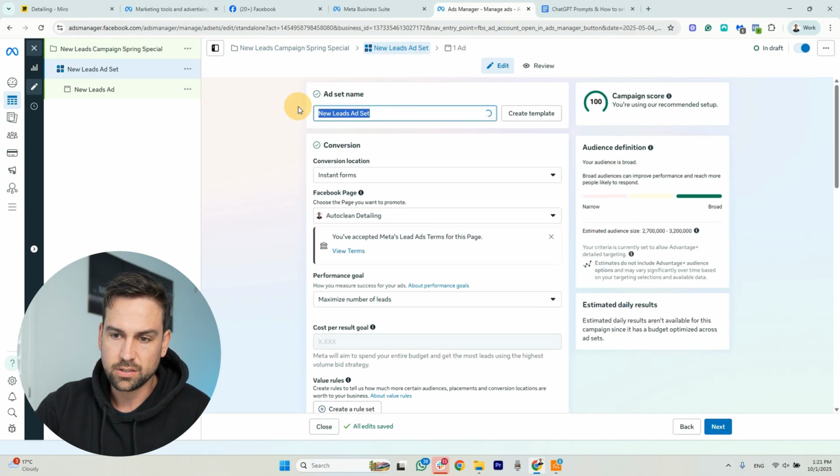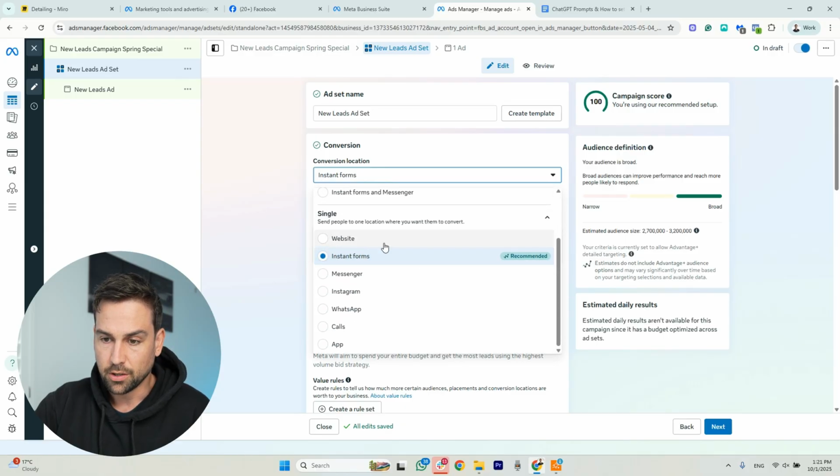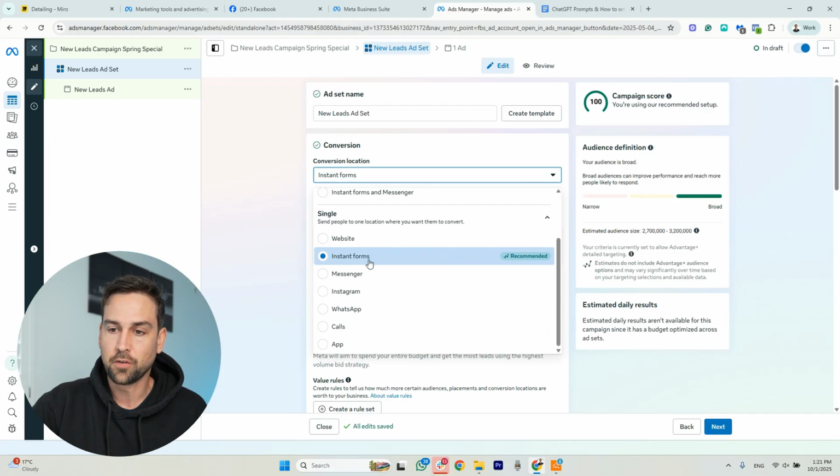And we can call this, we'll just keep it leads, new leads ad set. Instant forms is the location, right? This is where we want the location to be. So we need to make sure it's instant forms. You can send people to a website, you can send people to Messenger, Instagram. I've had the most success with instant forms, right? Number one is it actually keeps people on the platform, which Meta will reward as opposed to sending them to a landing page or a website that's off the platform, right? So you'll get cheaper leads with instant forms, okay?